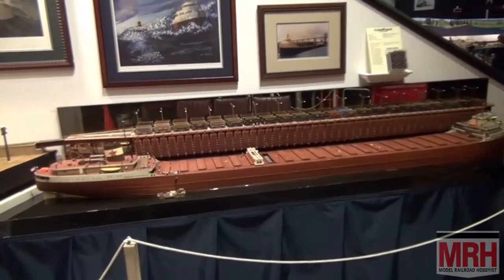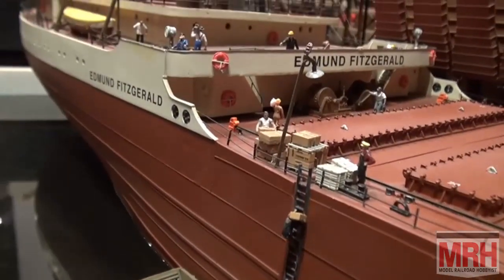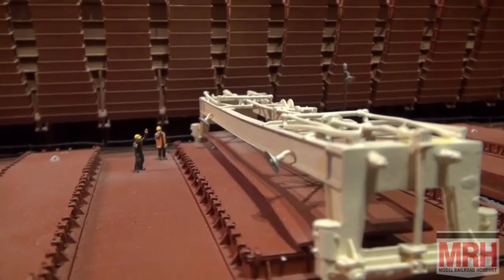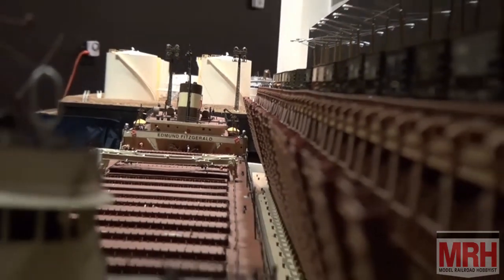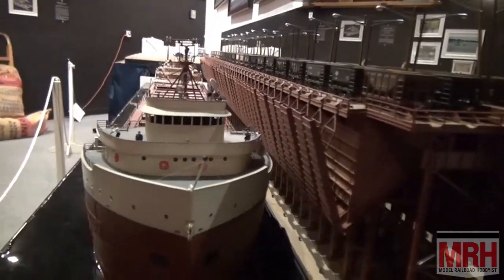The full-scale model of the Edmund Fitzgerald is a total work of art, complete with a full crew, really detailed cranes, superstructure, even the clamps on the deck lids are there. It is totally tricked out with detail. It's an equally impressive ore dock, as you see, that runs the full length of this ore freighter. This is just an absolutely beautiful model to witness.